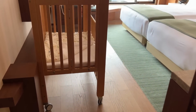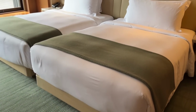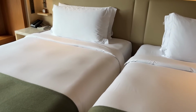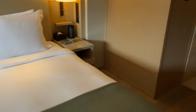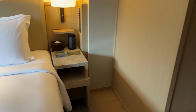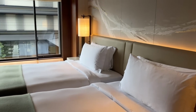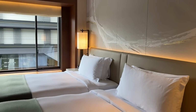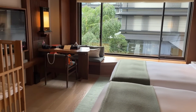In the room, we have a baby crib and a double bed. I want to mention that it's actually amazing to have a bed size like this. It's actually not twin. It says twin, but it's much bigger than that. So I feel like we have a lot better room and better rest because the size of the bed is a little bigger. Because this is like personal notes, my daughter likes to sleep with us.